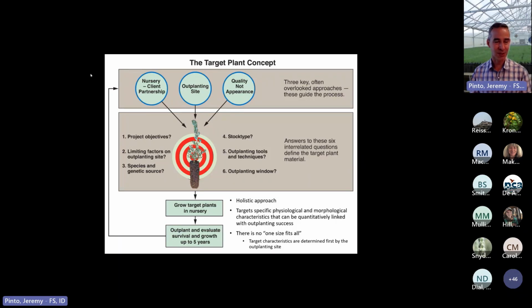I mentioned it being a circle. In this figure, it's very vertical, but you see at the bottom, the arrow goes around and points to the top. It's meant to be a feedback process, a loop where you learn continuously from it. So I'll start from the top to explain a little bit. The concept is guided by three overarching principles or three ideas. And I think these are really important.